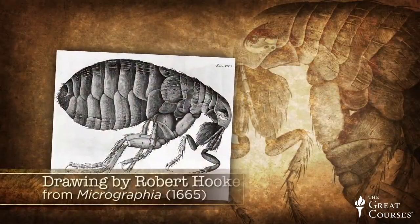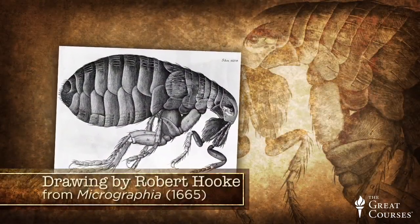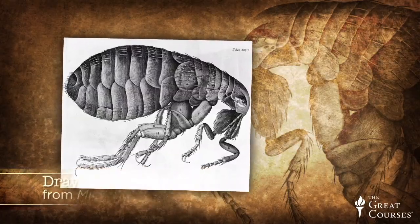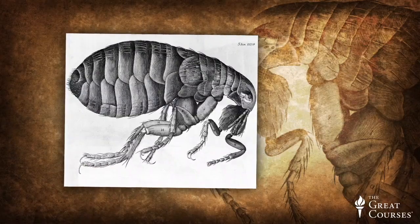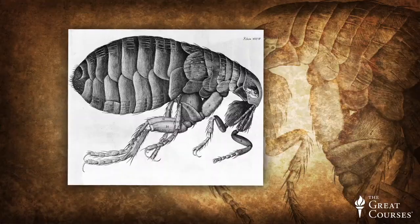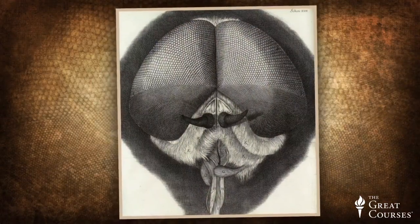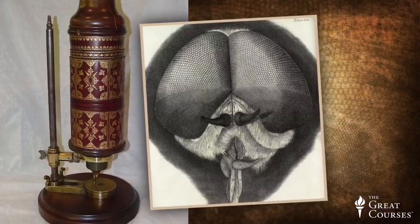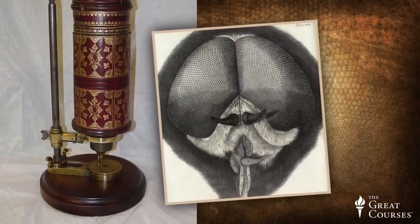But let's consider now some of the tools we use to study our fossils. In Robert Hooke's famous publication of January 1665, Micrographia, a whole new world was revealed, the world of the very, very small. Hooke's beautiful drawings, such as these of the flea and the compound eye of a dragonfly, were instrumental in promoting the early use of the microscope in understanding the natural world.